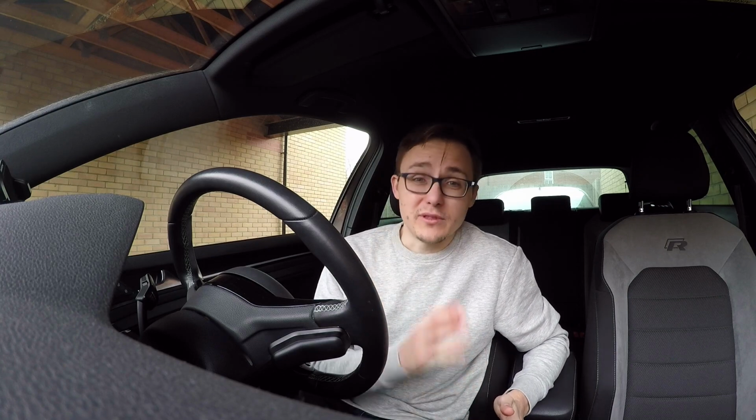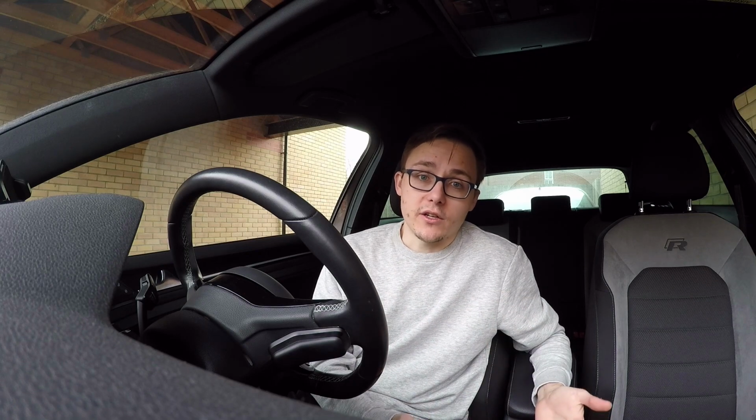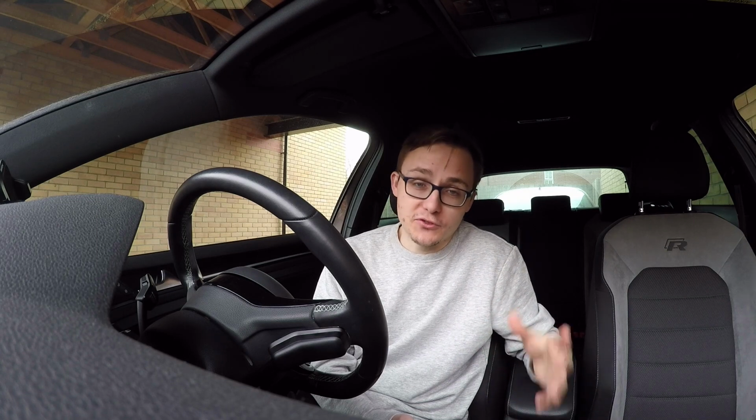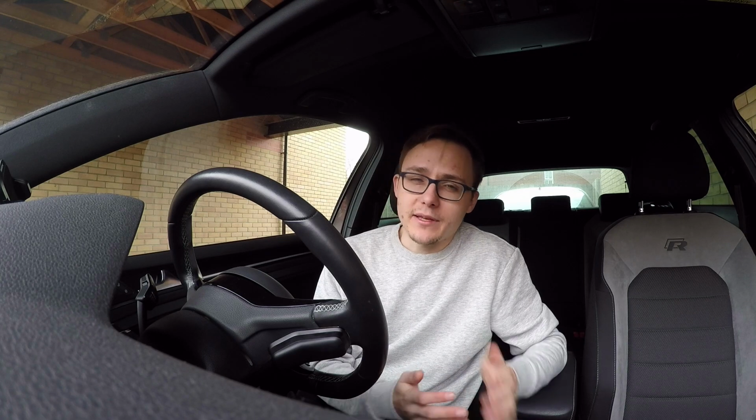Now, it can be quite easy to modify a Golf R. ECU tunes, new exhausts, and all these kinds of things can ultimately put a lot more stress on the car and the engine, and increase the wear rate of everything. Also, you don't always quite know the quality of the parts you're getting. It can be a bit risky.